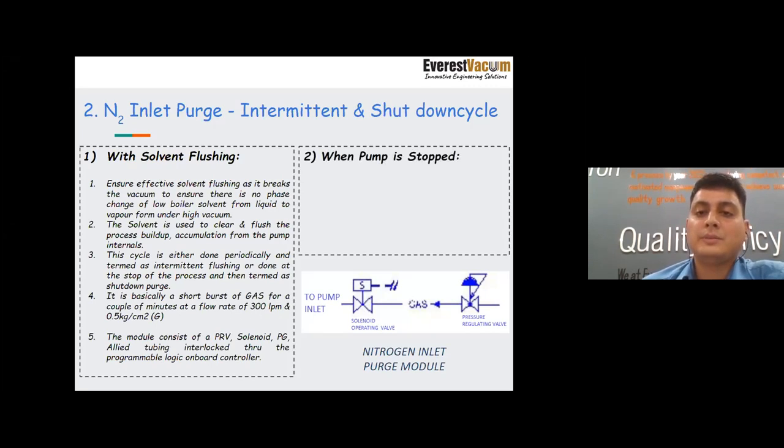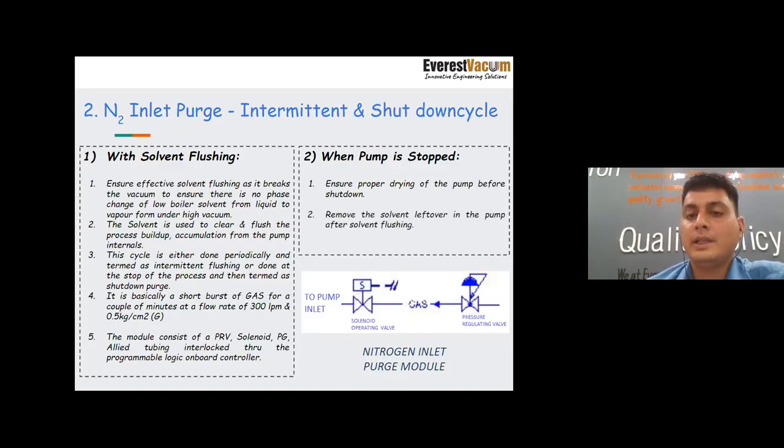It also comes into play when we are finally stopping the pump towards the end of the process. At that time, it ensures that the pump is completely dry from inside and removes any leftover pump carryover at the end of the solvent flushing. So it ensures that the machine is completely dry and fit for use for the next batch.